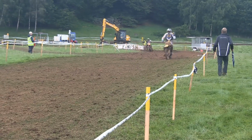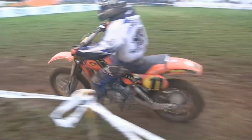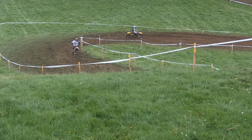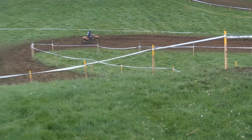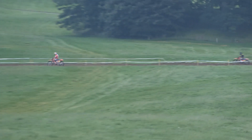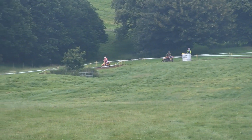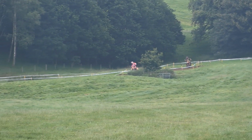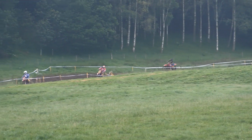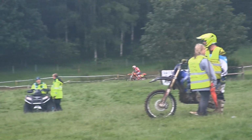Now Paul Chiappa looks like he's just been passed by number 81 there. That's Chris Cannon on the Suzuki. So Paul Chiappa has lost a place, but nevertheless he's still riding very well for a rider that at this time was approaching 60 years old. But here is your race leader. It's still Willie Burgess from Northern Ireland, with Mark Fulton trying his damnedest to close that gap in second position.